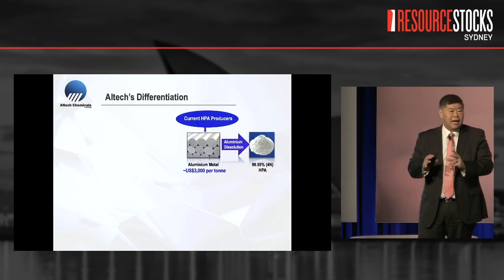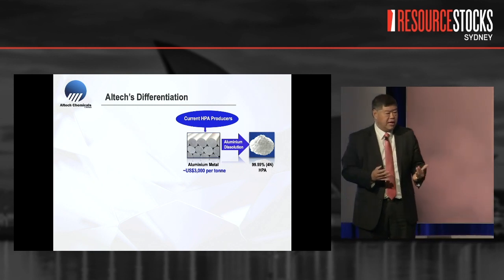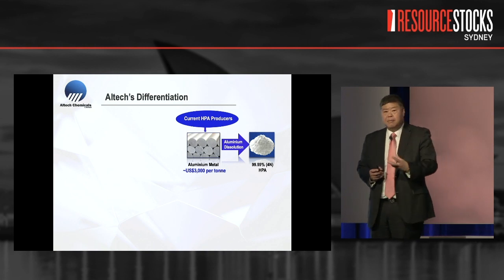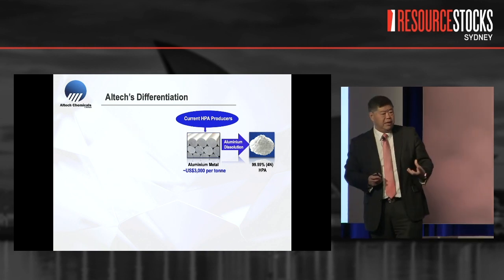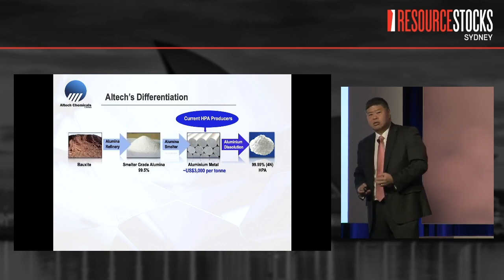Now, how do they make high purity alumina? This is really the key. Remember I said there was too much sodium in that smelter grade alumina? They have to use aluminium metal as their feedstock. So they buy aluminium metal, they dissolve it in alcohol, they hydrolyze it and calcine that back to alumina.